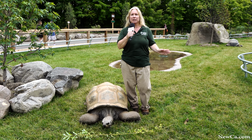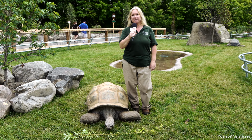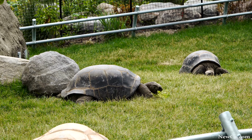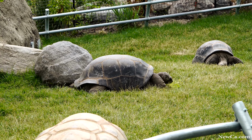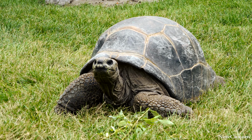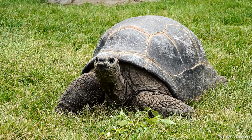These Aldabra tortoises used to live at the zoo. They arrived many, many years ago, and then they took a little bit of a vacation down south, and they left here in 1999, and then they returned again in 2017, and so they will remain here. Aldabra tortoises can be found on the island of Aldabra in the Seychelles, which is in the Indian Ocean.